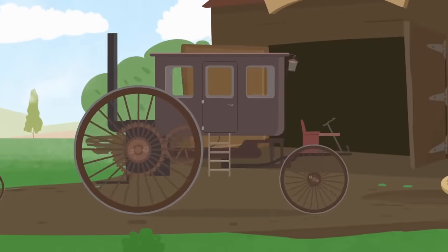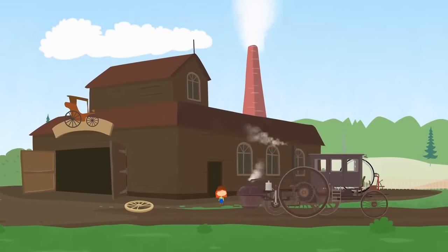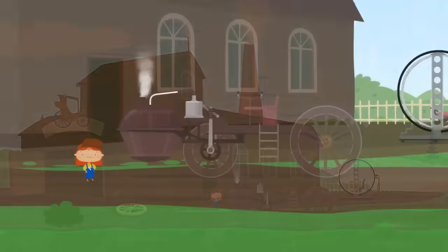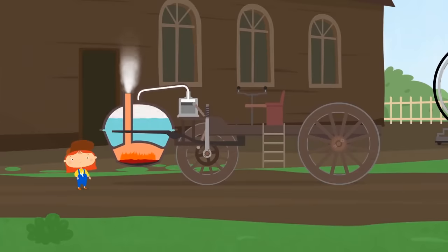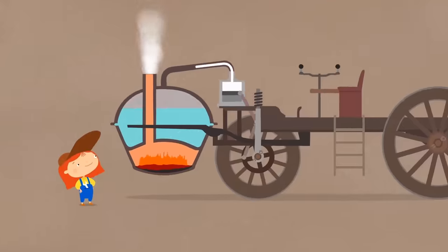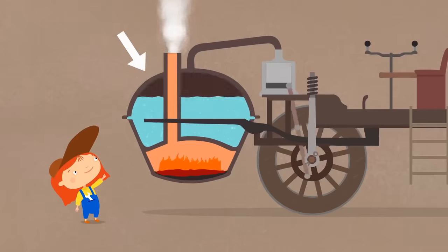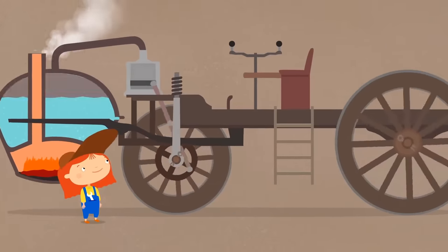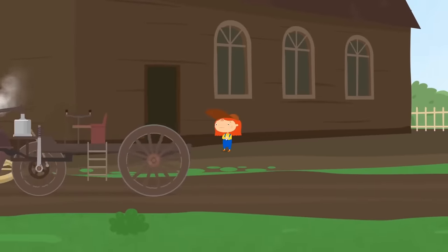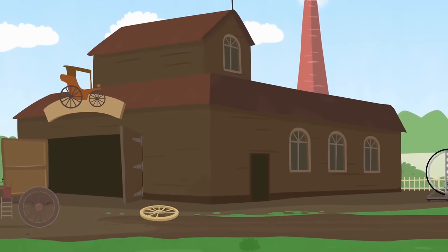This is a steam bus. It looks like a carriage, only without horses. How do these cars drive? Let's see. Steam cars have a big boiler in front. Its engine. Below is a fire that heats the water. The water evaporates and turns into steam. Steam passes through a pipe into a special chamber. There, the steam pushes a piston, which rotates the wheels with levers. The steam does all the work. That's why the car is called a steam car. Steam locomotives and steamboats also work this way.